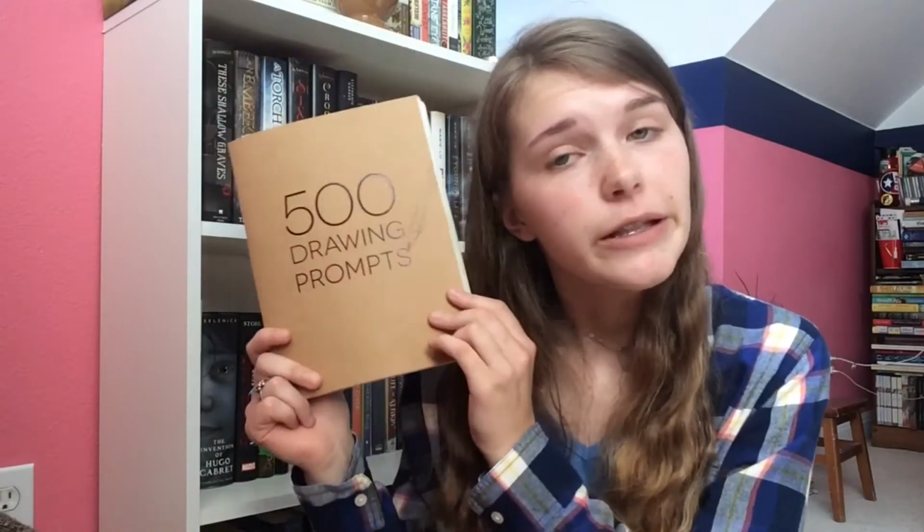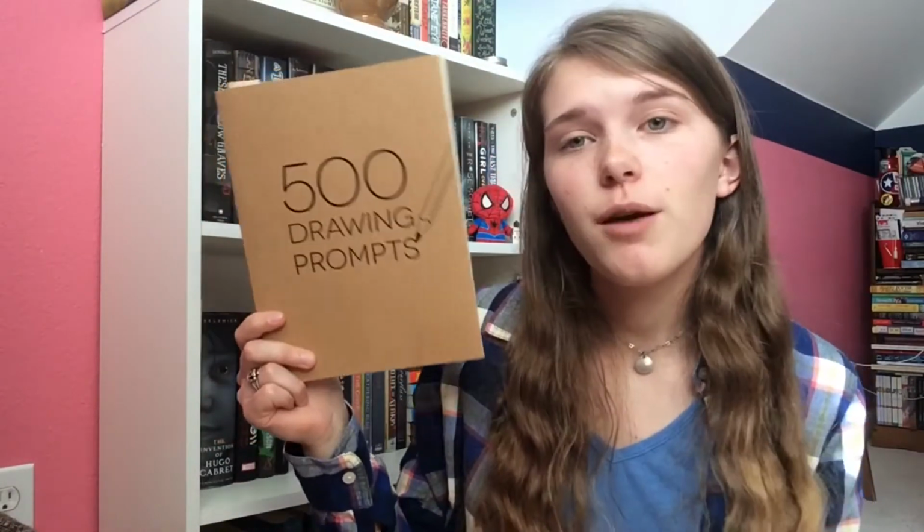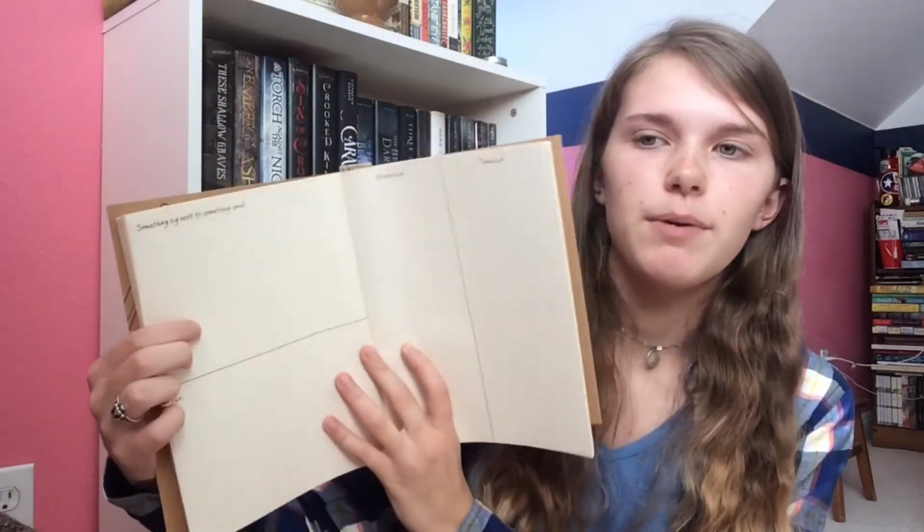Alright, so the last art journal I have is one that I've actually used some of, but I haven't finished it yet. It's this big hunker, so that's why I haven't finished it yet. And it's 500 drawing prompts, again, Barnes & Noble. It says something big next to something small, and in that space you draw something big next to something small. I will show you one of mine, I suppose.